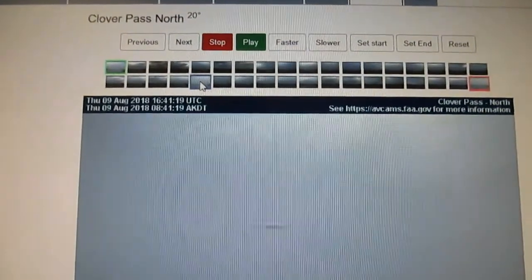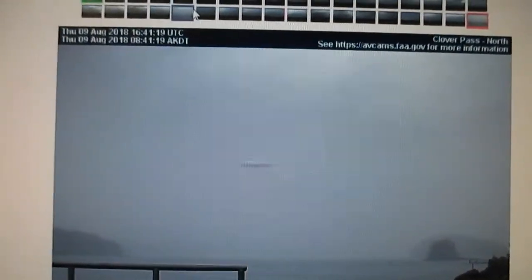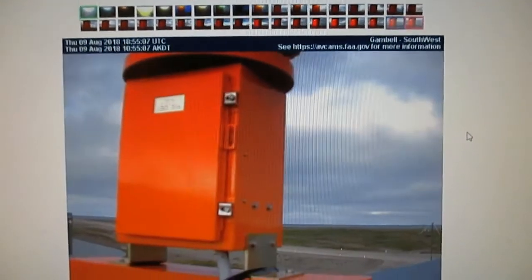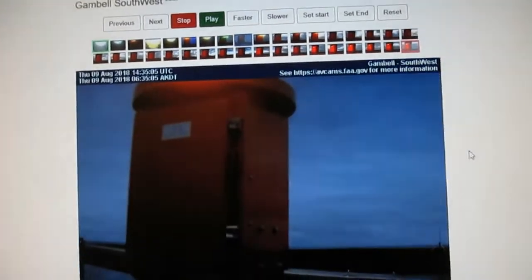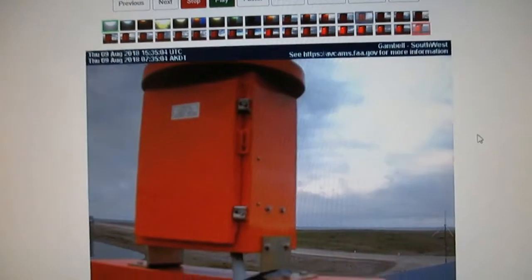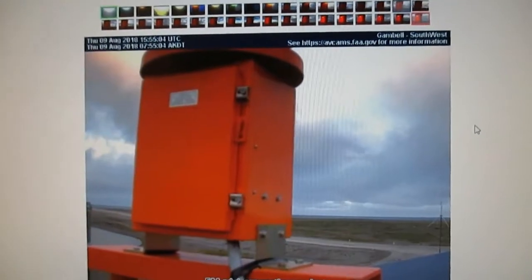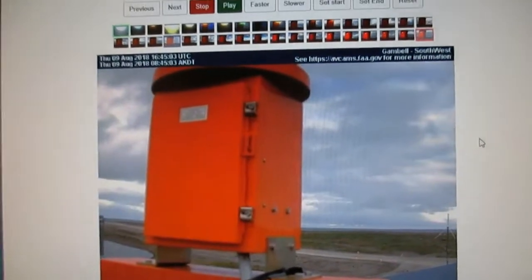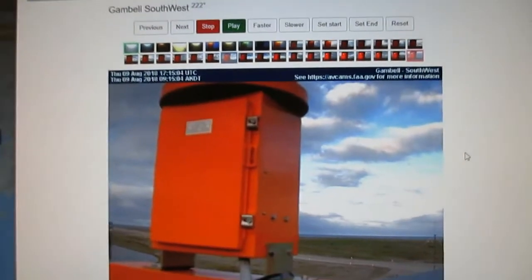Clover Pass North. Guys, we're looking at Gambell Southwest. Look what they put there for me. Okay, is there a light on top of that box whizzing around or something? Or is that the sun freaking out and they got that box just perfectly placed to block the view? That looks pretty crazy, right?